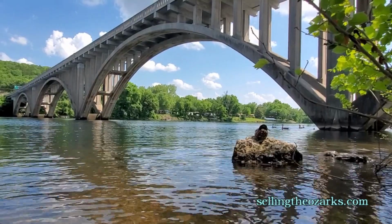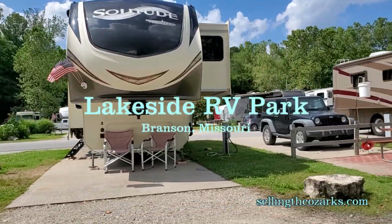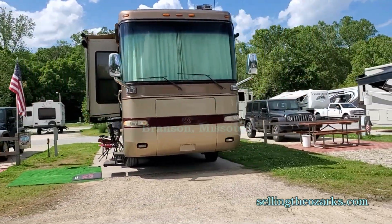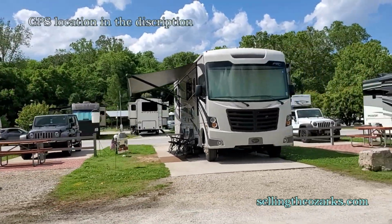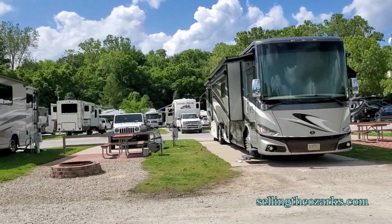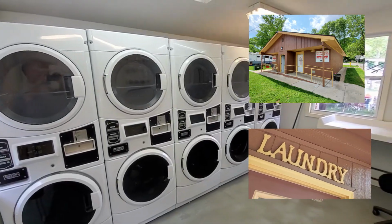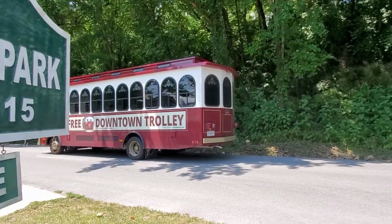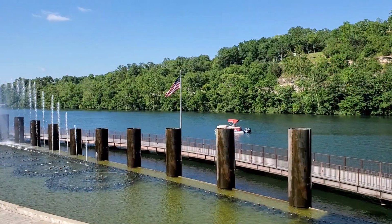Located in the shadow of Country Music Boulevard's famous arched bridge, you will find Lakeside RV Park. Operated by the city of Branson, this RV park can accommodate the really big rigs, with campsites that can handle up to 90-foot RVs. The campground has all of the amenities you would want. The park has showers and on-site laundry, a free trolley that will take you to the downtown Branson area, and the $420 million Branson Landing shopping and entertainment complex.